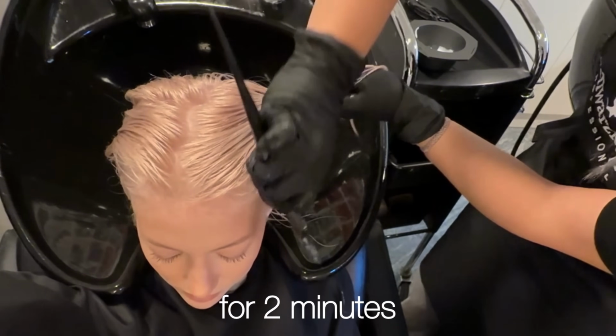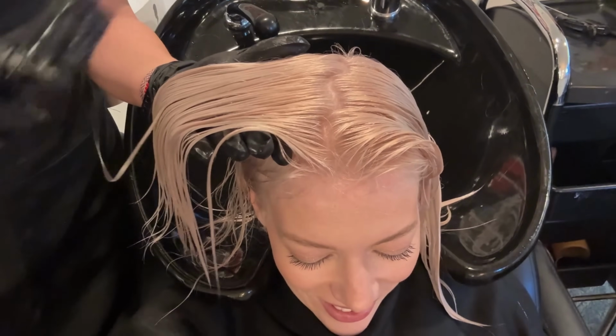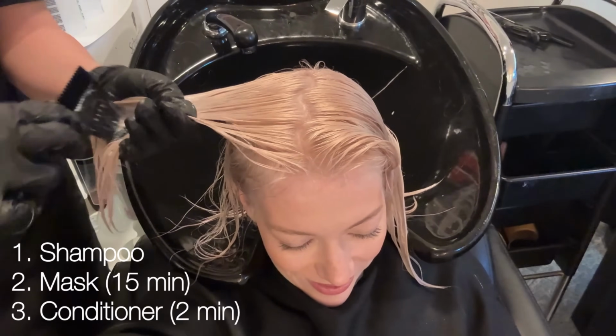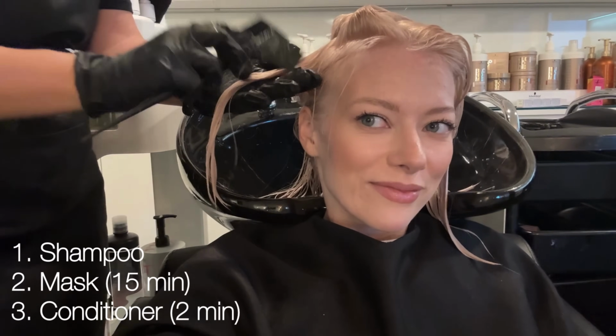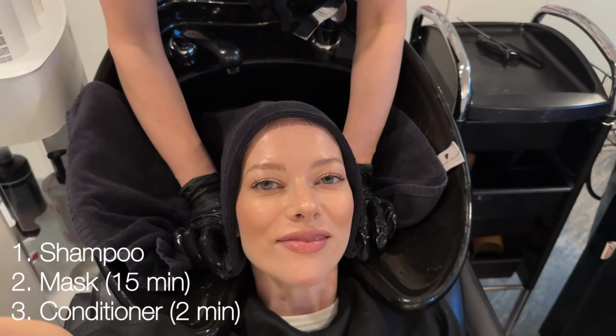They leave it for around 2 minutes. If I have time, they apply the mask on the mid length and the ends, of course, it's important. And I said maybe 50 minutes last time, or maybe 20. I don't remember, but around something like that. And then they close the cuticles of the hair with the conditioner and leave it around 2 minutes.